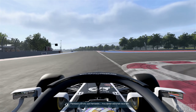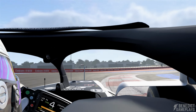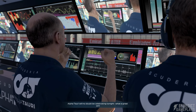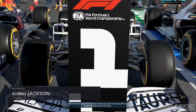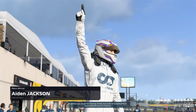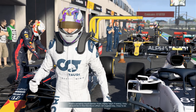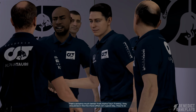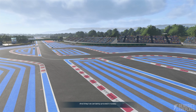Fantastic drive, just fantastic. You deserved that race win. AlphaTauri will no doubt be celebrating tonight. What a great win. Business as usual for the big three, but a bit of a reshuffle in the midfield here in France. That's certainly much better from AlphaTauri. Frankly, they should be in the mix more often. On a good day, they're as good as anyone in that midfield pack. And they've certainly proved it today.